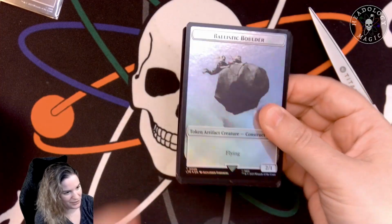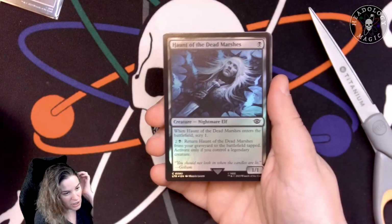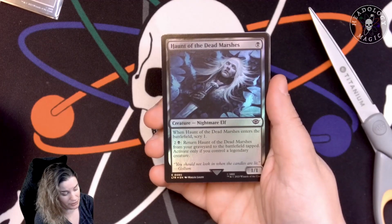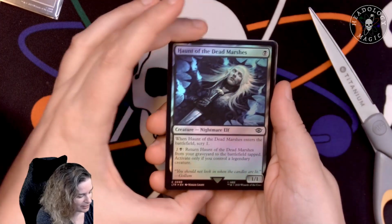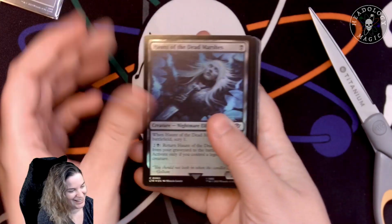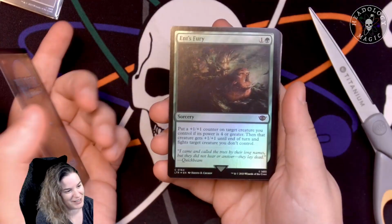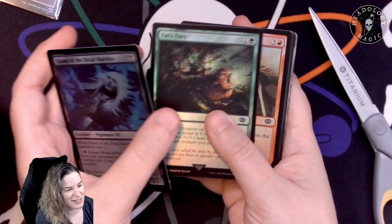Okay. So, starting here. Haunt of the Dead Marshes. I love that this combos with Gollum really, really well. Don't look at the lights. Sorry. You should not look in when the candles are lit, it says. Don't follow the lights, I think it was. I have no Gollum voice, but my friends can do it. It's so awesome. All right, and Andy Serkis.